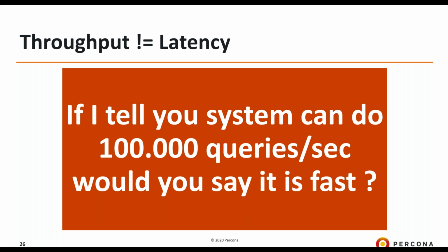But I have a system which has 100,000 connections, and it executes 100,000 of those queries in parallel, right? The throughput will be 100,000 queries a second, but the latency or response time for a query will still be a very slow 1 second, right? Why is that important?